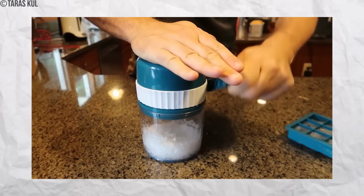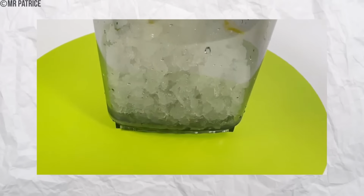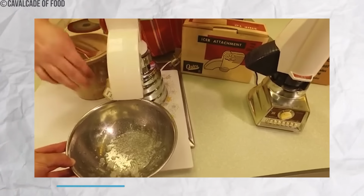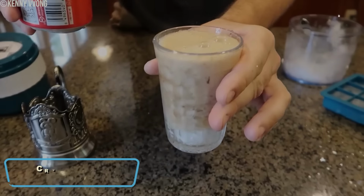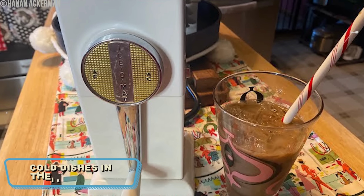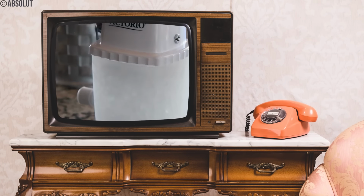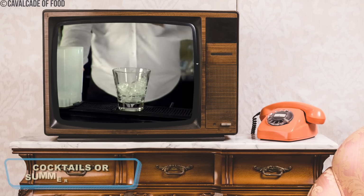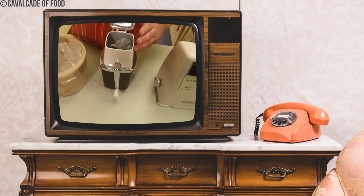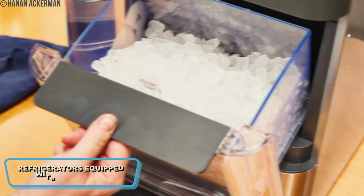Compact, hand-operated, and easy to store, these devices were particularly popular in the U.S., where home entertaining flourished post-World War II. They allowed families to make finely crushed ice for drinks or cold dishes in their kitchen. The appeal lay in their simplicity. With a turn of the crank, cubes could be turned into crushed ice, ready for cocktails or summer parties. These crushers were indispensable in an era without refrigerators equipped with ice makers.